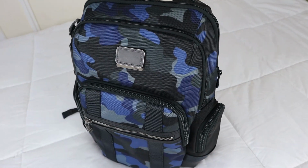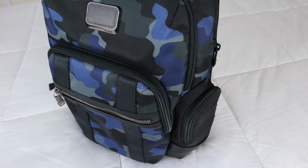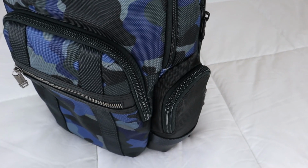In my case though, I carry a backpack and I've been super happy with this backpack and the way it's held up over the last couple of weeks. I'm getting all of the function and all the use out of it that I could possibly ask for. But yeah, I wanted to show you all the stuff that I carry around with me every day as I go about my business in New York.